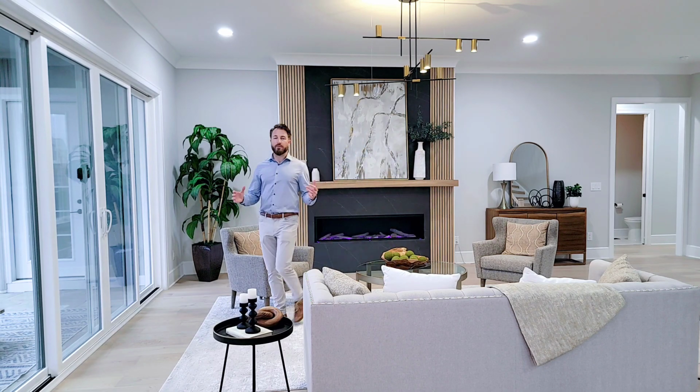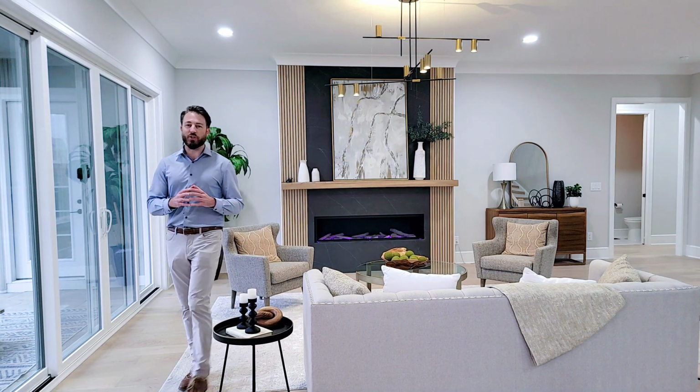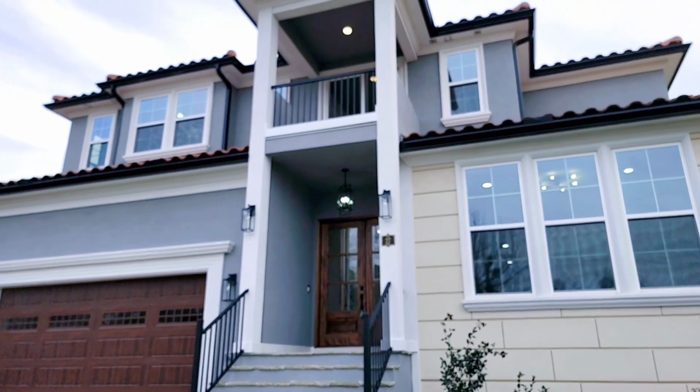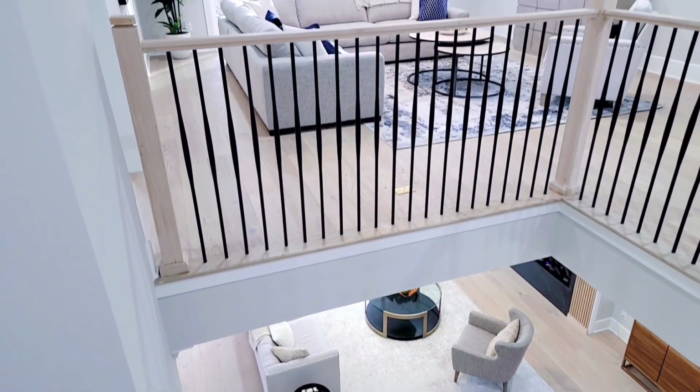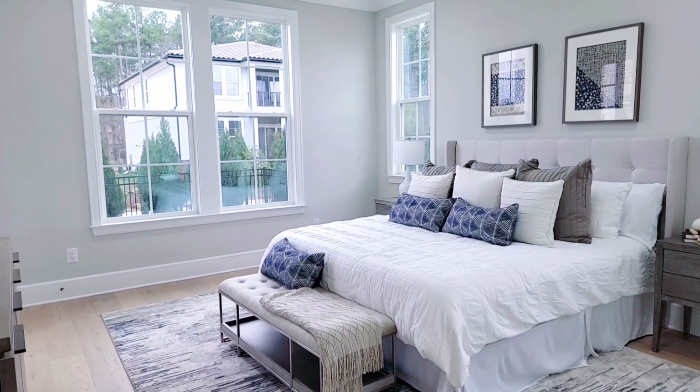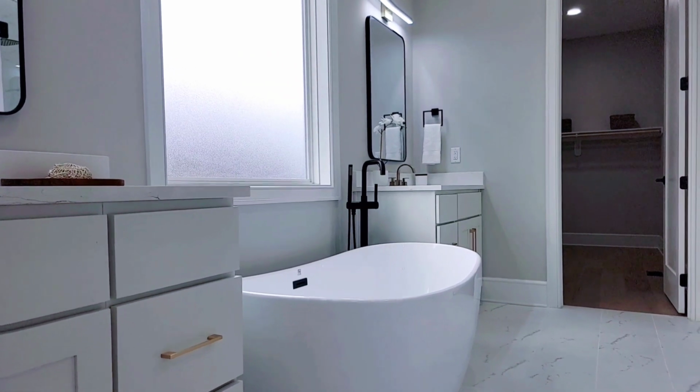Today we're not in Raleigh, but we're in Durham, North Carolina, and this Durham home is a Tuscan-inspired Mediterranean property. This is set up for multi-generational living with bedrooms on the first and second floor, a full suite down here, and a full suite on the second floor with laundry on both floors. This is one incredible house.